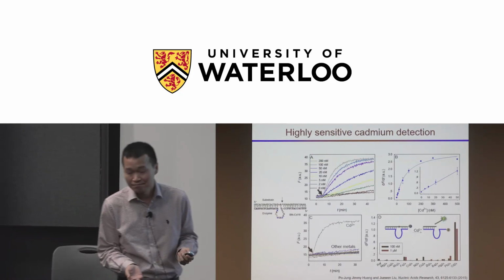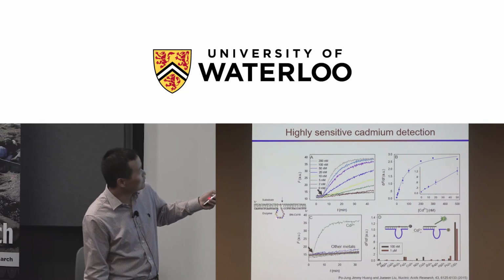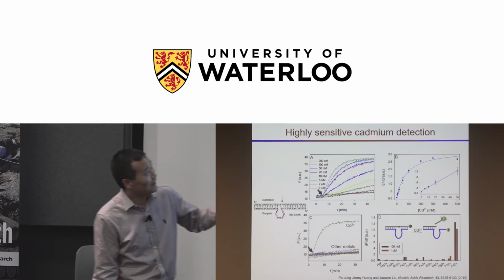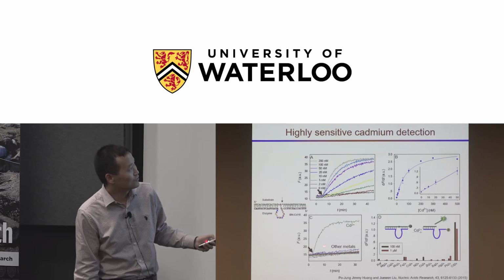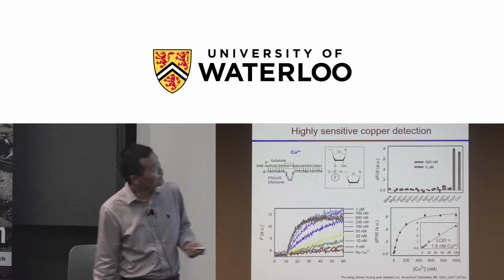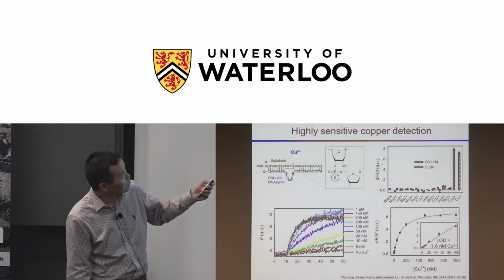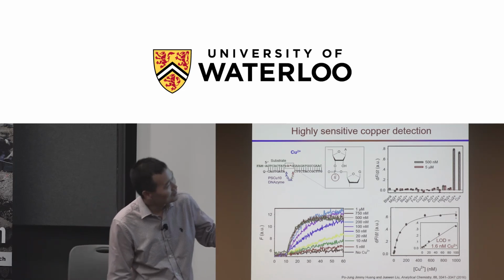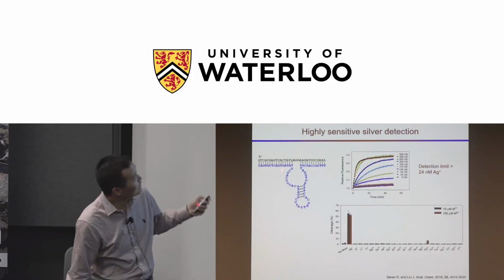Using the same method, we can obtain other types of DNA sequences. You can see here the loop sequence is very different. This piece of DNA can detect cadmium. Only cadmium produces the signal, and we can detect down to very low concentrations. Similarly, we obtained another piece of DNA that can measure copper. Now you can see we have activity with copper, but cadmium is silent because the DNA sequence here is different. That's one we obtained for silver.